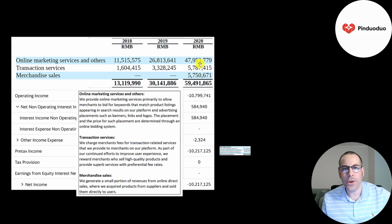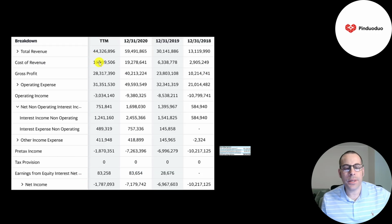And they generated 5.8 billion yuan from transactions. They take a cut of each transaction. They have a similar amount in merchandise sales. Pinduoduo buys products themselves, and they sell those products on their website to consumers. Below revenue is the cost of revenue.